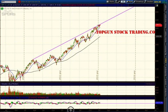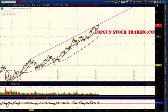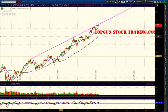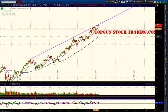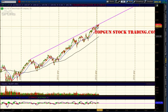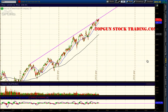I've got a trend line I wanted to show you, all the way back from the peak in 2012. We hit it again in 2013, came up to the end of 2013, and hit it a couple of times in 2014. This is basically the max move, if you will, in my opinion, of the Spiders.